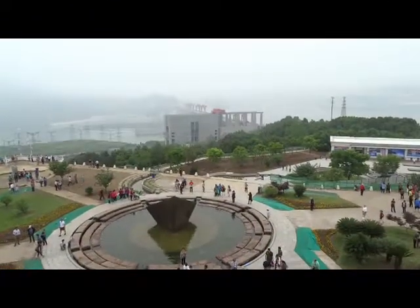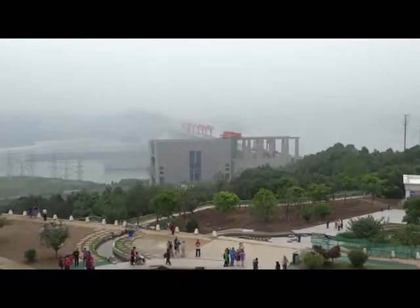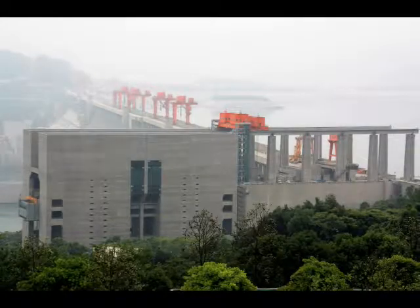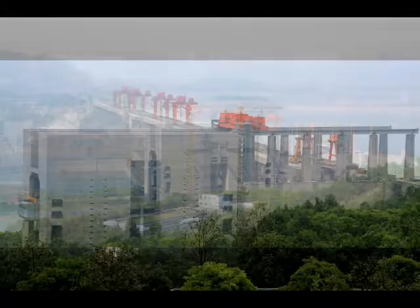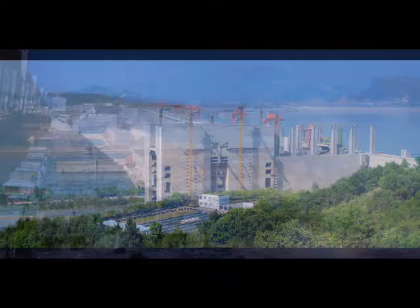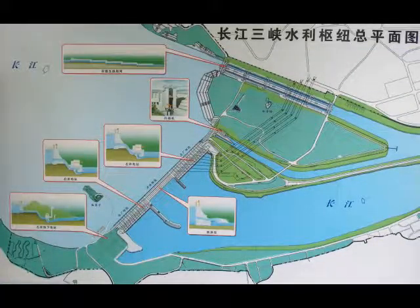The dam cost $28 billion, but the economic impact is so great that it paid for itself in 10 years. To promote growth, they charge nothing to go through the locks. It's 1.5 miles across and has the largest power generation in the world at 22 gigawatts. That supplied 10% of China's power needs when it was built, but is now only 1.5%.